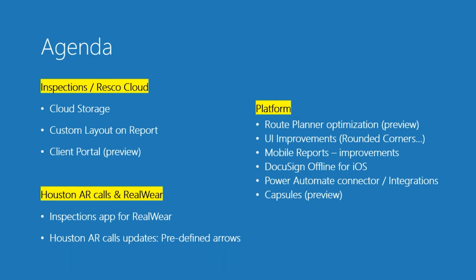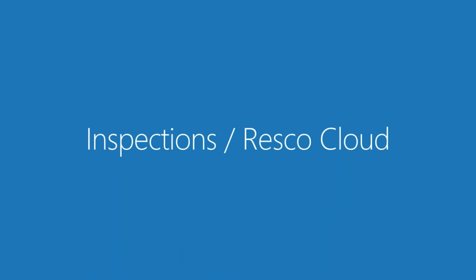Then we'll take a look at Houston AR calls and RealWear. Inspections app for RealWear will be introduced, as well as updates for the Houston AR calls functionality. And finally, in two segments, we will look into the platform updates, such as route planner optimizations and much, much more. There are actually quite a few features we want to cover. So without much further ado, I would like to start and give my word to Eduard to talk about inspections and Resco Cloud updates.